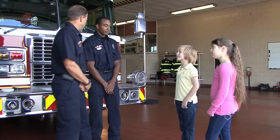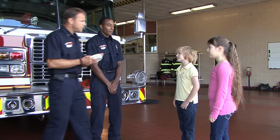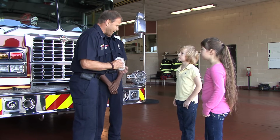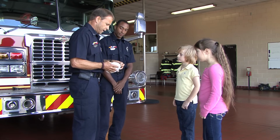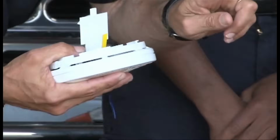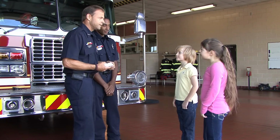Cool. How does it work? Well, I happen to have one right here. There are two different kinds of smoke detectors, kids. Electric and battery powered. I have a battery powered here, okay? It is very important for you to tell your parents to change the battery in your smoke detectors twice a year. You think you can do that for me? Okay, good job. That's good to know.